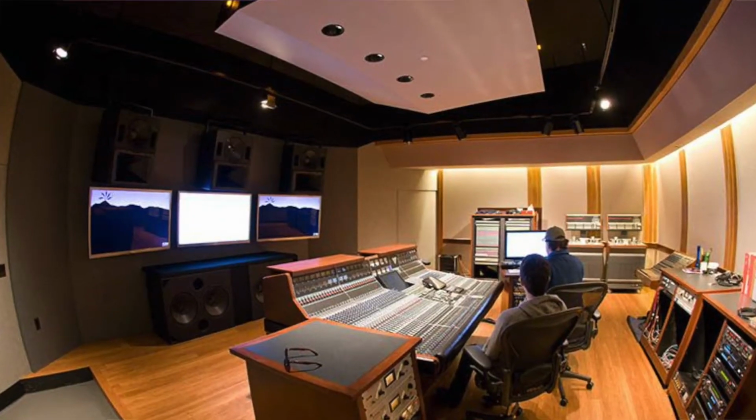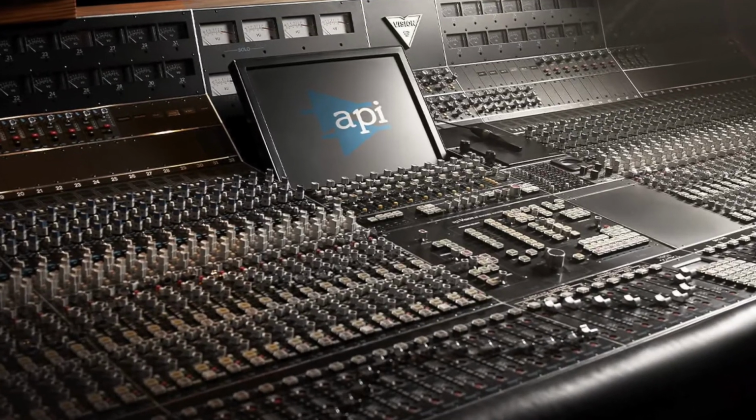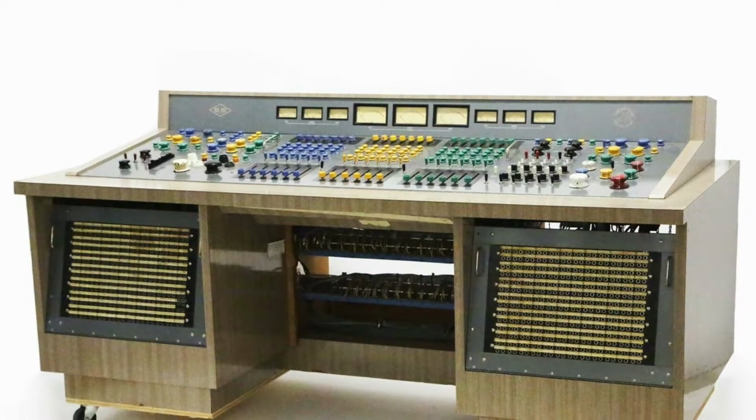First and foremost for me is the API Vision that's installed in the main control room of the studio. With every decade that goes by, fewer and fewer new large format analog consoles are being produced, let alone designed and put into production. But the API Vision is one of those newer consoles that was recently made but has all of the glory of its other analog predecessors.